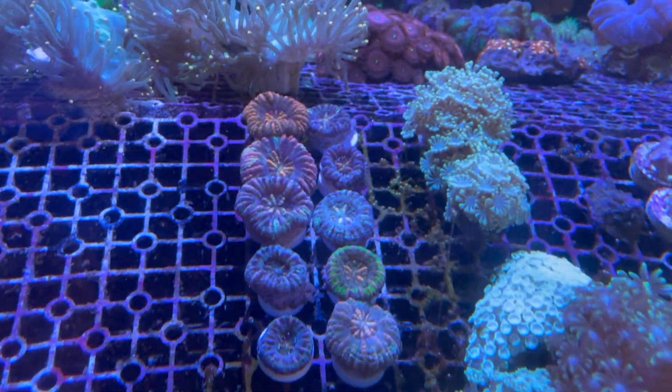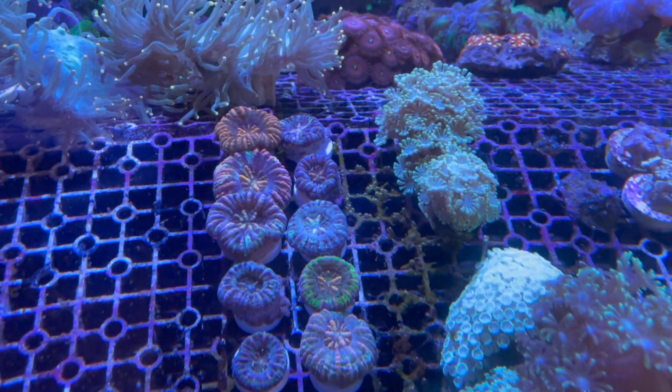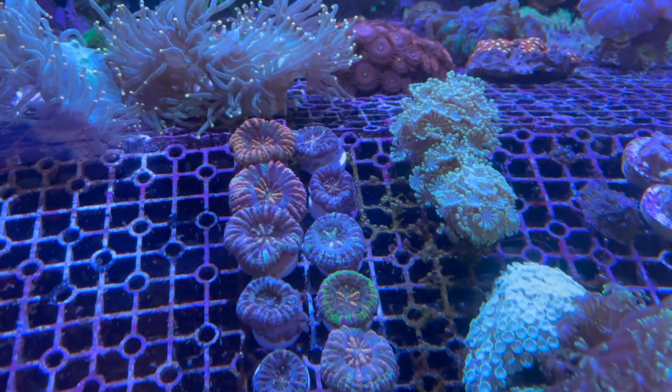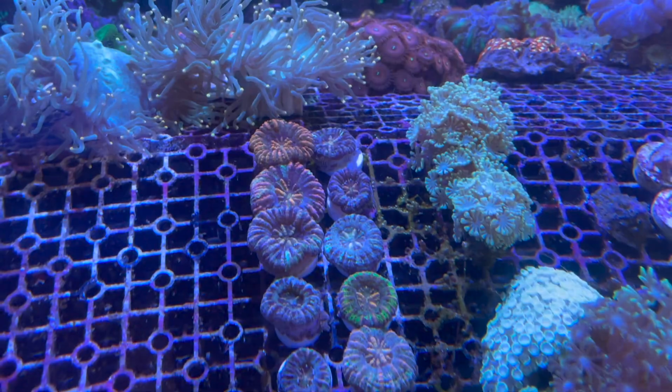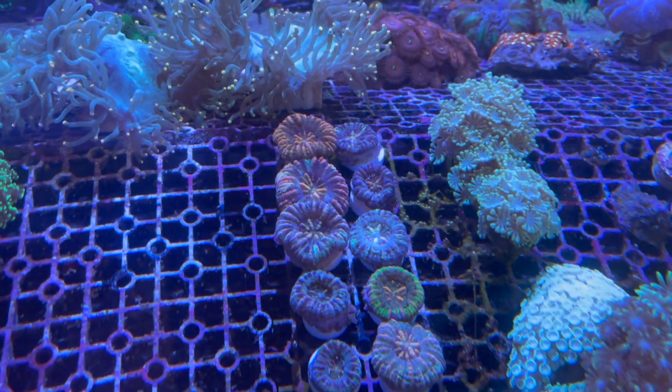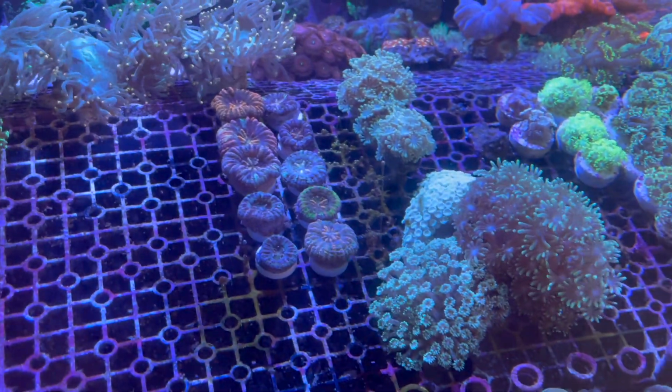Full collection of button scullies. You don't see these very often. You're right about that. And they're different to regular scullies. They have very different patterning on them. I like that one on the top left there, which has almost got a tiger stripe pattern. And especially if you're on 100% blues, those scullies really do pop.